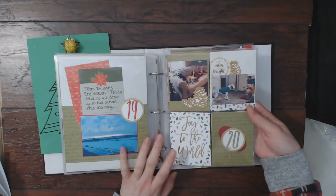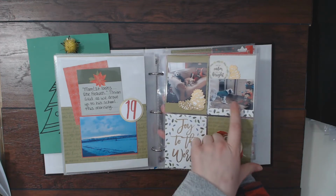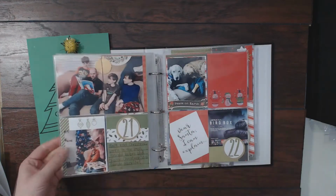The 20th, we just spent the day at home. Here you can see Tinian's playing with Piper, and Tinian's on his Kindle with the dogs cuddled up next to him at the end of the couch.